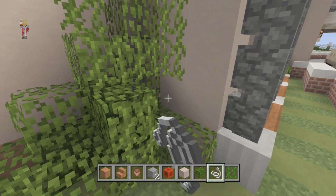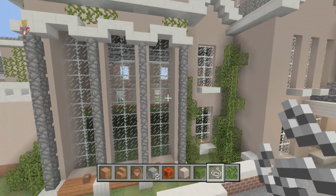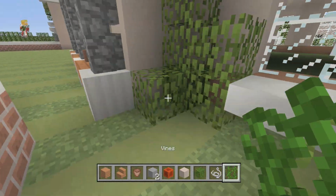Now we need to be careful that they're going to grow down into air gaps. Like, I'm going to put that there. Have I got any spots where it could? No, I don't on that one. Yeah. Up here.